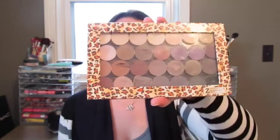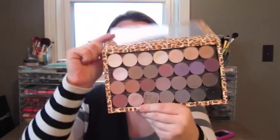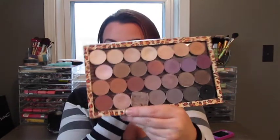So another one, and I put this together myself. It's not something that you can buy like this. It's just a Z palette, and it has all my MAC shadows and then one broken NYX shadow on the bottom. But this whole palette is my favorite. I love my MAC eyeshadows. They are super expensive. I buy them in the pan form, which is a little bit cheaper than buying them in the actual packaging like this. Plus, I don't like to have a million of these sitting around. It's so much easier to just have them.